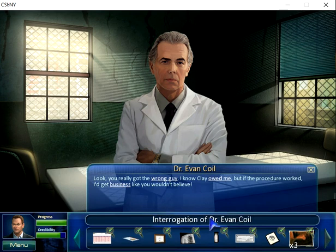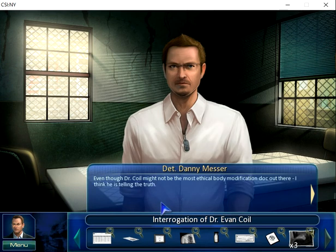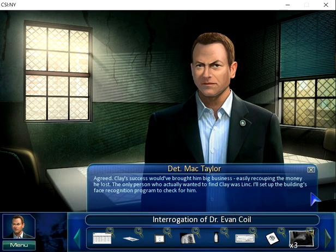I agree. This is ridiculous. Absolutely ridiculous. Even though Dr. Coyle might not be the most ethical body modification doc out there, I think he's telling the truth. Agreed. Clay's success would have brought him big business, easily recouping the money he lost. The only person who actually wanted to find Clay was Link. I'll set up the building's face recognition program to check for him. Yep, let's look for Link, his manager. That guy is kind of shady.